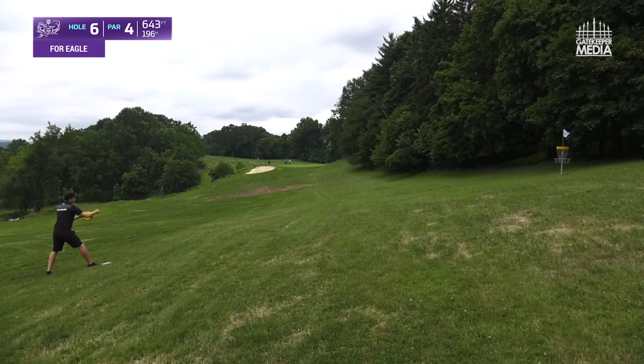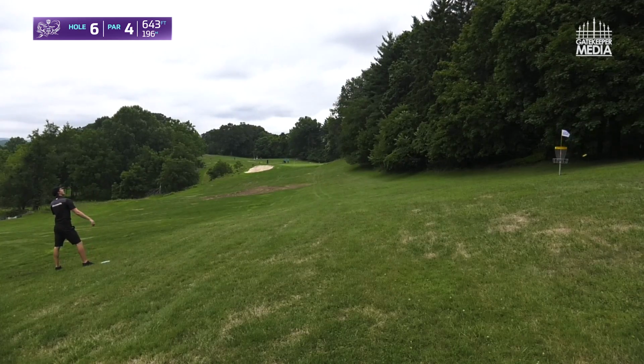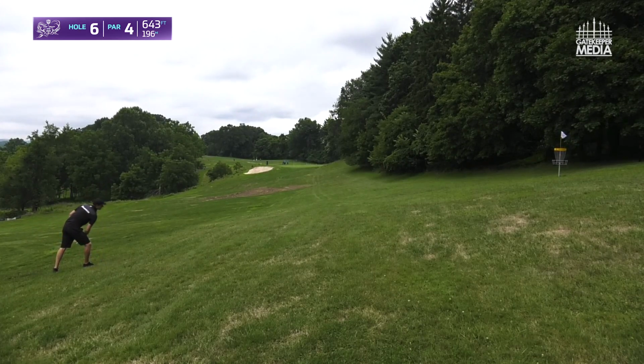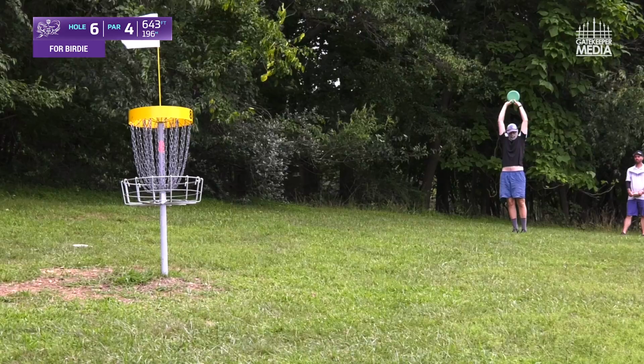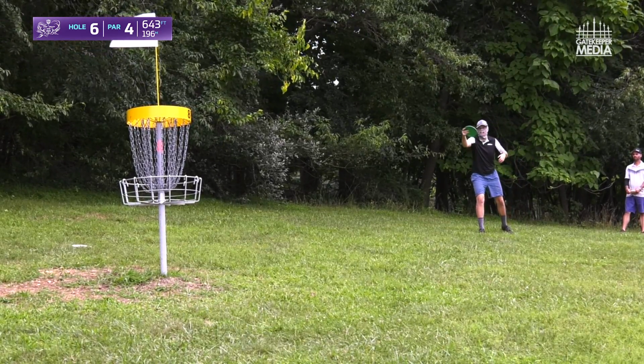Yep. So here's Simon on hole number 6. This is, again, an eagle putt for Simon. And gosh, you can tell he just wants to get an eagle out here today. But yeah, it was one of his main goals. Yeah, it was. But he's in a good spot to clean up birdie.